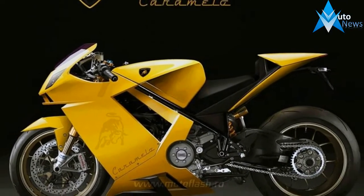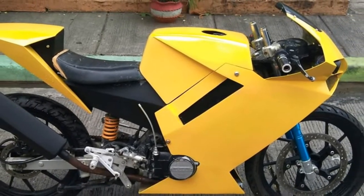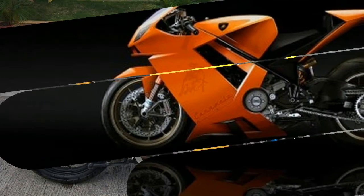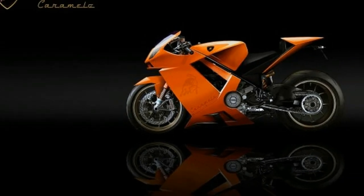Following the true Italian spirit, the Caramelo is supposed to be a superbike built on a tubular steel frame with a single-sided swing arm and powered by a powerful 1000cc V4 engine. The design meets the edgy style of the Murcielago and Reventon, and it is characterized by angular lines and cleaner surfaces.